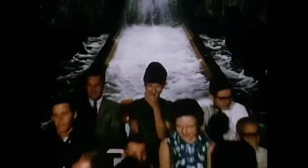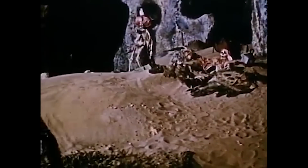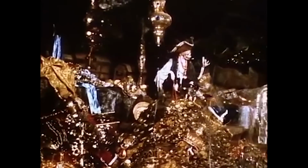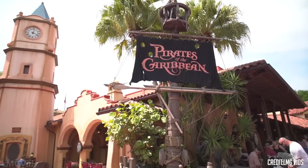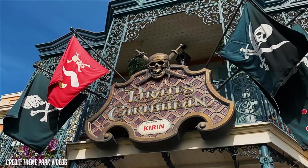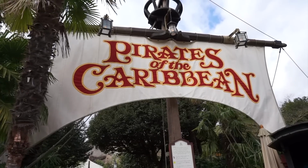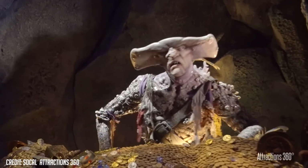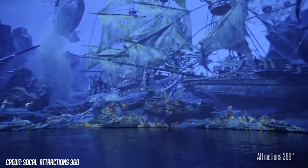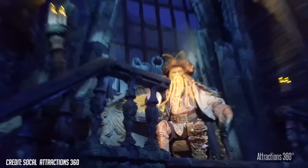So much so that there's a Pirates of the Caribbean ride in almost every Disney resort in the world. And even though each one of these rides is different, they're all spectacular. The ride first opened in 1967 at Disneyland, followed by the one in Magic Kingdom in 1973, Tokyo Disneyland in 1983, and Disneyland Paris in 1992.